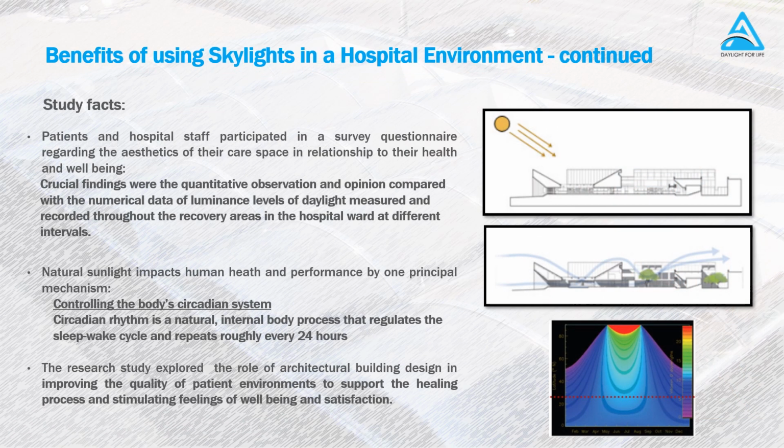And in the study, some of the facts were that some of the patients and hospital staff participated in a survey, a type of questionnaire, regarding the aesthetics of their space in relationship to their health and well-being. Crucial findings were the quantitative observation and opinion compared with the numerical data of luminance levels of daylight measured and recorded through the recovery areas in the hospital ward at different intervals. So basically, in layman's terms, they recorded the levels of luminance expressed in a numerical value, and then compared that to how patients and staff reported feeling. And they did this over a spread of time, and they recorded all this data.